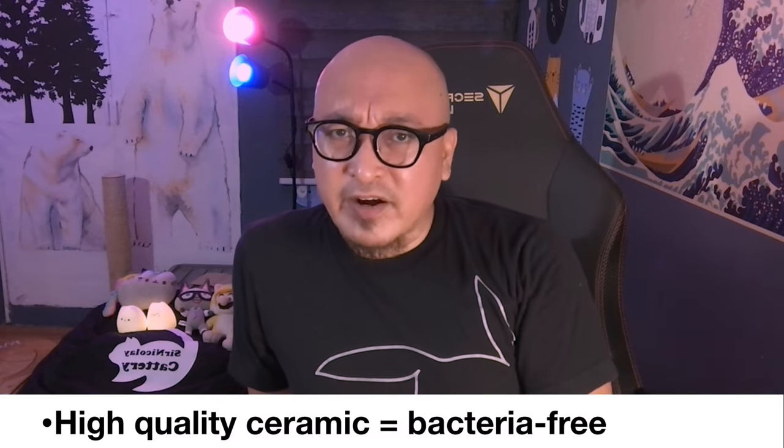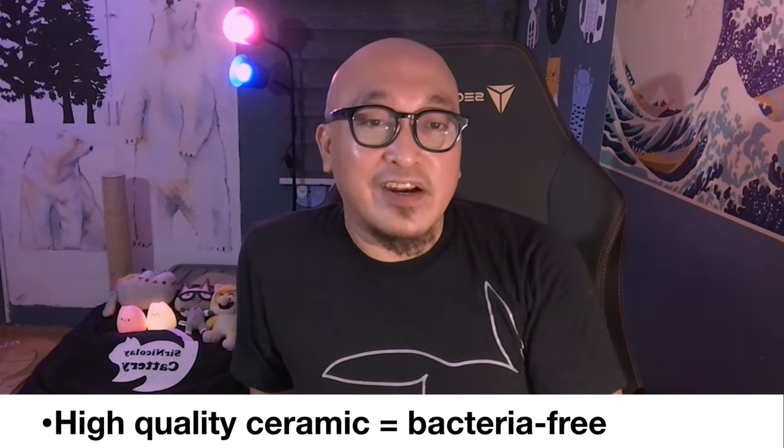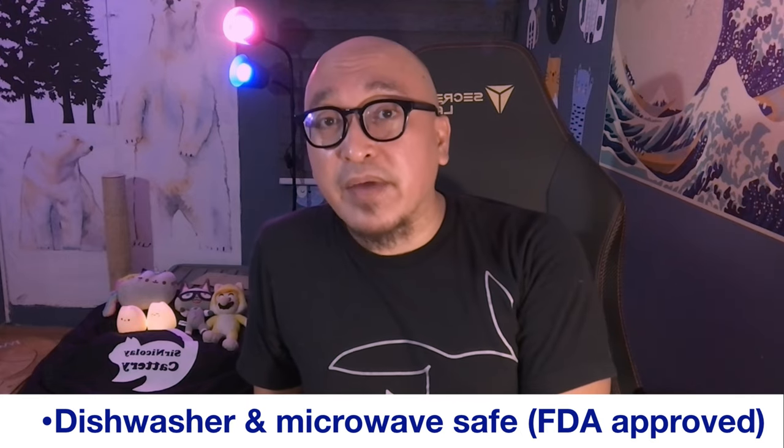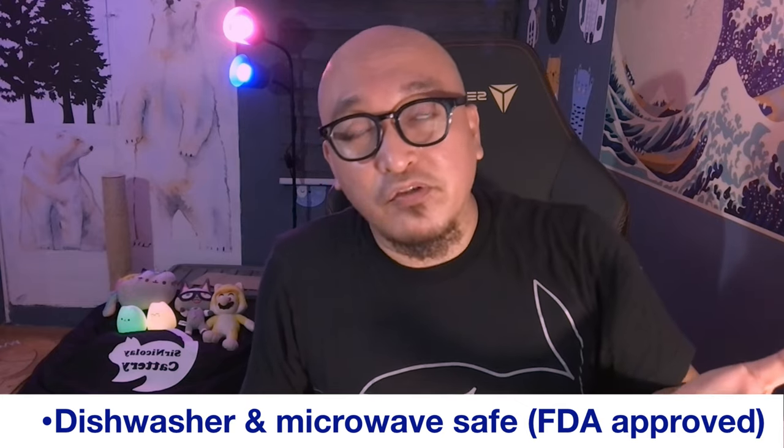for them. Okay, so there are stainless bowls around, but Necoichi's food and water bowls are made of high-quality ceramic. Okay, and that's why I am recommending them, because these food bowls are, not only are they beautiful, but they are made of high quality material. So the ceramic makes it a lot cleaner, safer against bacteria. And they're also dishwasher and microwave safe, friendly. In that, it's FDA approved, by the way.